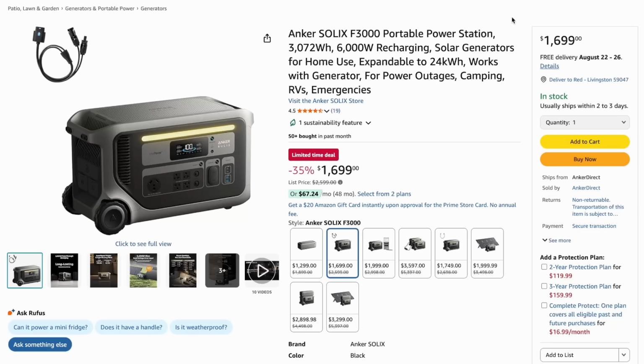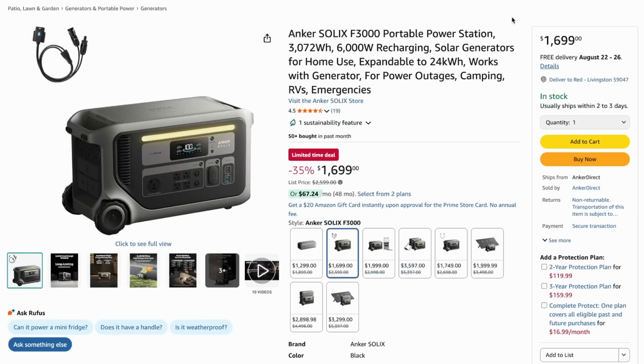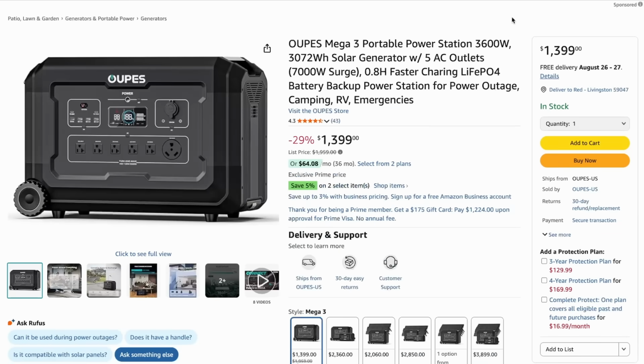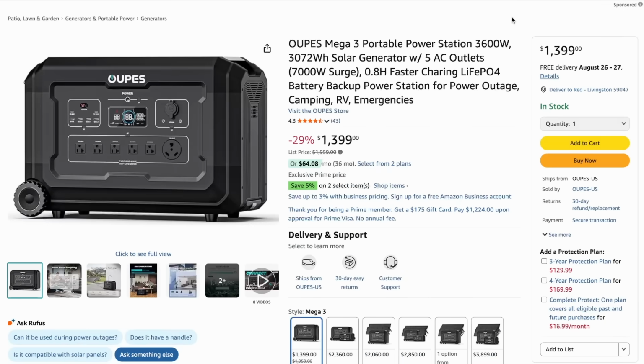But if that's still too much for you, then we can go over to Oops. I know it's not pronounced that way, but they spelled it that way. 3,072 watt output, 7,000 surge. It's practically the same thing, just a little cheaper build construction. It doesn't have all the smart features in it. I don't know if Oops has an app. I need to take a look at that. Anyway, but look at the price. You're looking at $1,400 versus $1,700. Your call on that one.